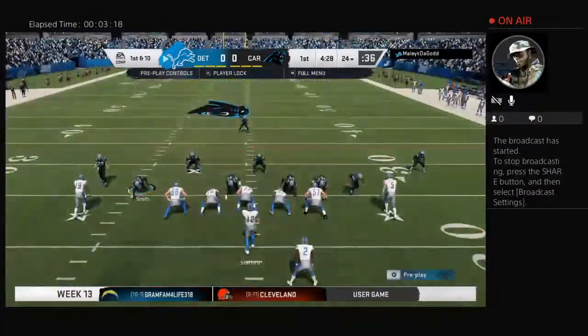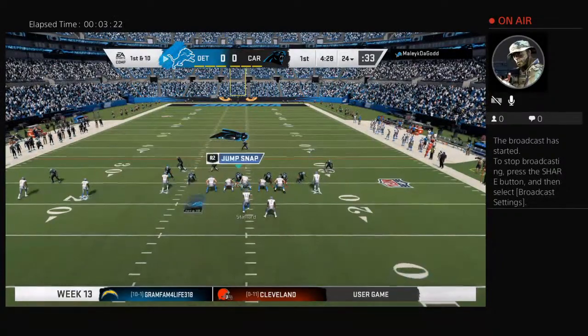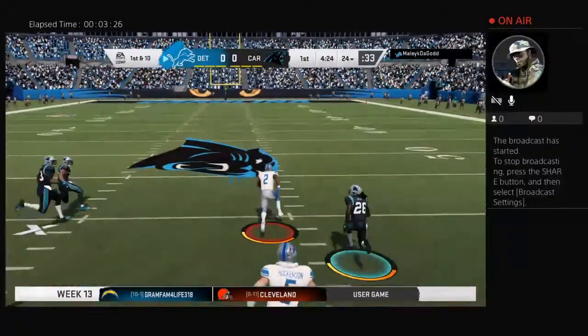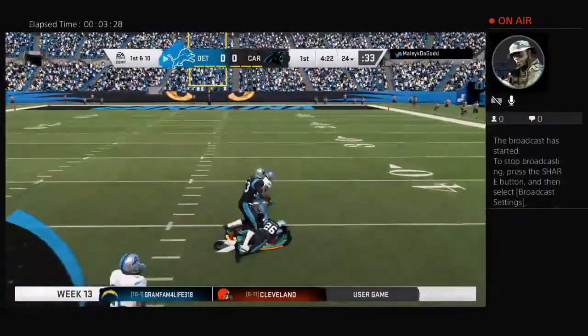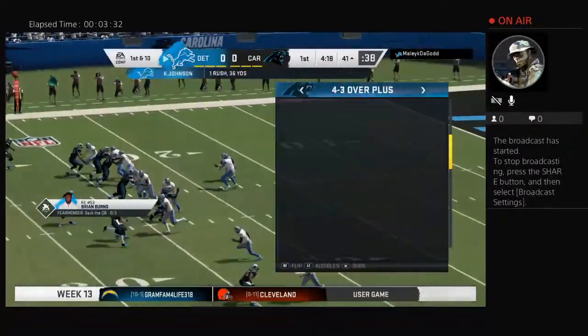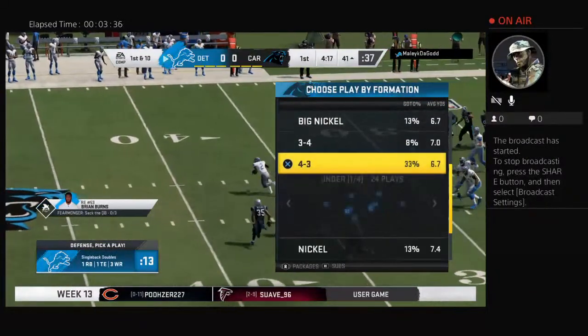Stafford and the Lions now have it 1st and 10 at their own 24. They'll run for the first time with Johnson. And he'll have it past midfield almost to the 40 before being taken down. 36 yards on the play.